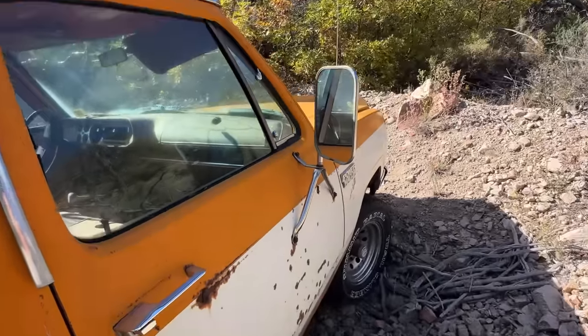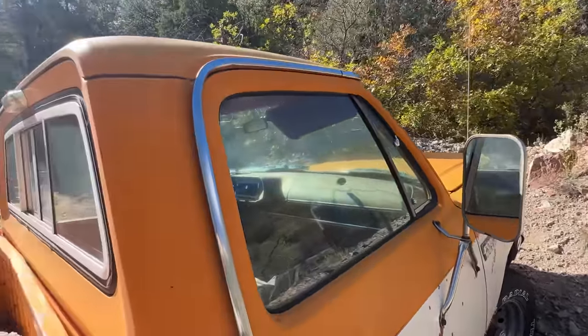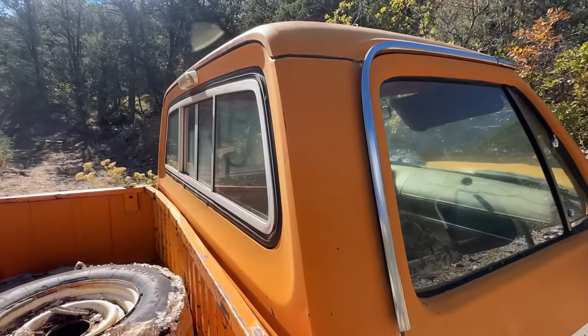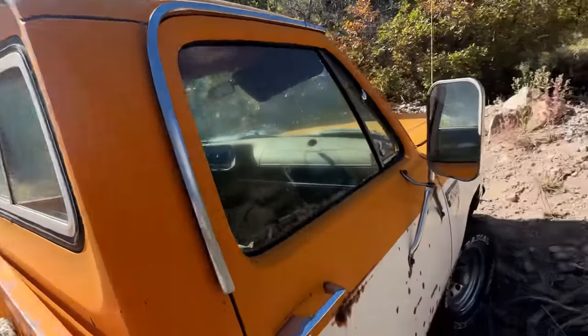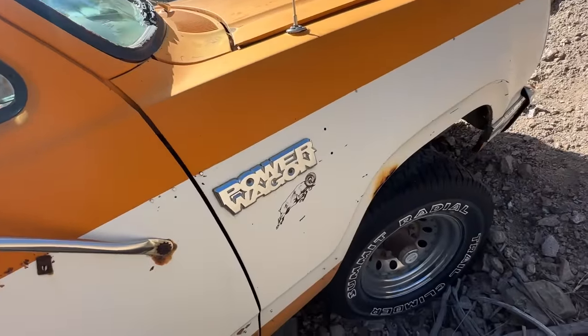Door doesn't open. Got some tow mirrors, like the chrome stainless trim around the door. I like that. Got the opening back glass. You can open it up, get some fresh air in there. And this is an official Ram Power Wagon.